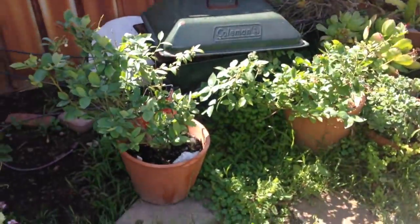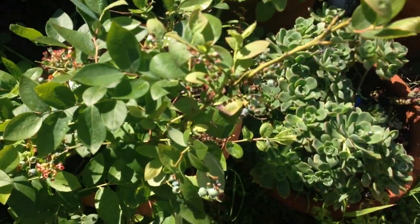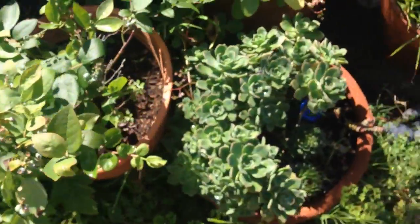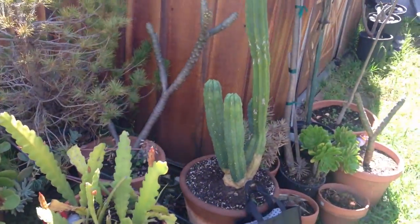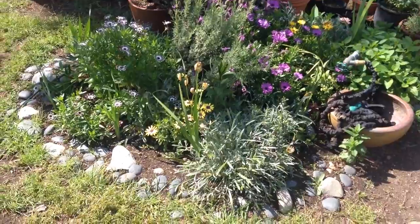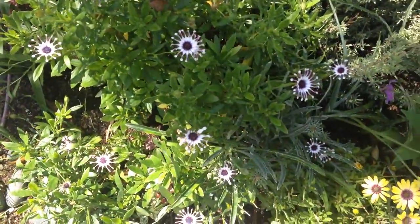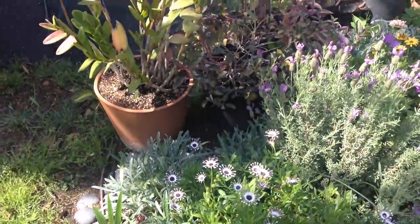The blueberry section. Doing okay, little baby blueberries. Succulent stuff. Cactus. Cacti. The heart. Looking good. A little frothy, a little bushy. But we still got our trippy space flowers. Some other bulbs popping up around the side.